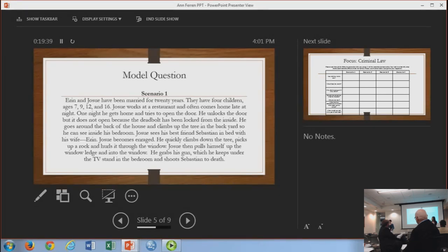Behind the window, he got into the room. He went to the gun, pointed the gun, he pulled the trigger. That's a lot of stuff going on. And what does that show, Laura? So we talked about that. Intent. So we have intent. So you're saying there's some kind of culpability here.